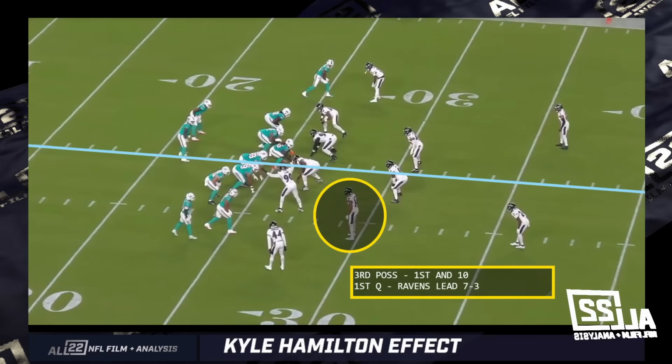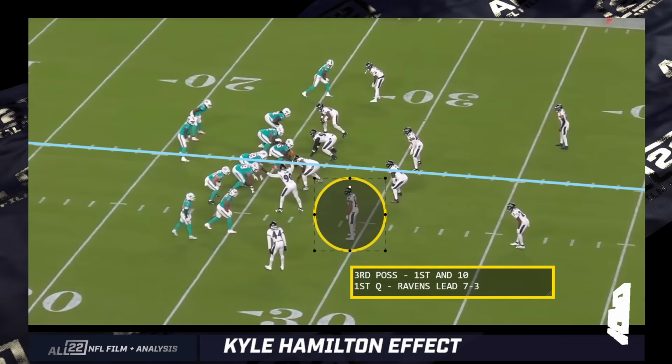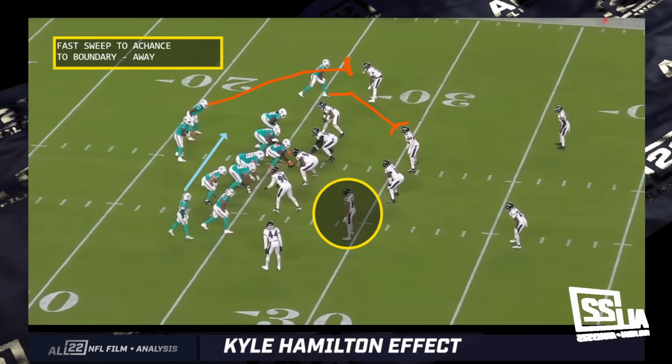So that really perfectly leads into this play from the third possession, again with the ball on the left hash. It predetermines where Kyle Hamilton is since we're a base nickel defense here generally. So he's to the field, or underneath of that blue line for us. Fast sweep to the boundary for Achane, and I have to give the Dolphins credit. They blocked this really well.